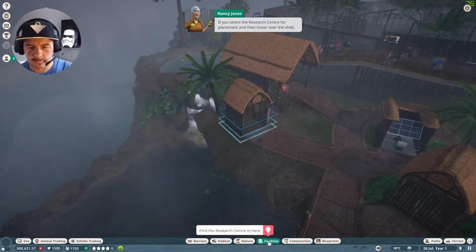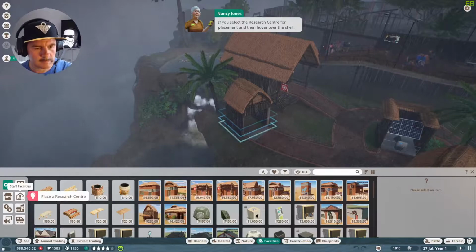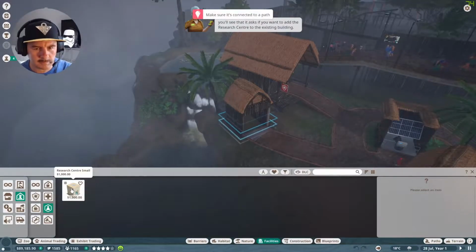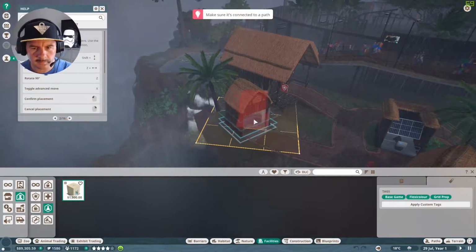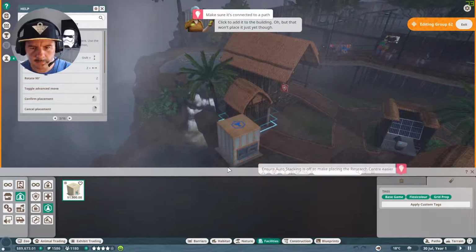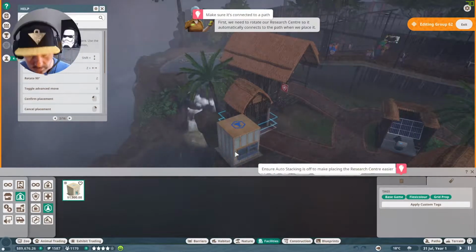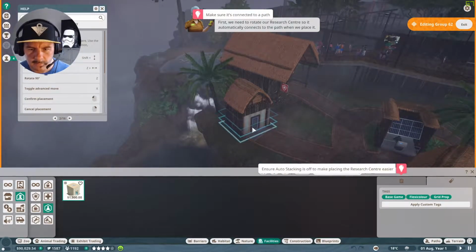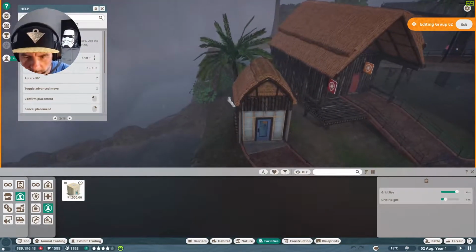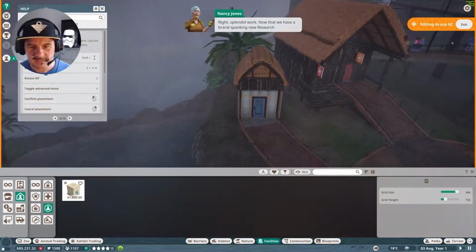If you select the research centre for placement and then hover over the shell, you'll see that it asks if you want to add the research centre to the existing building. Click to add it to the building. But that won't place it in just yet. First, we'll need to rotate our research centre so it automatically connects to the path when we place it. Nice. Splendid work.